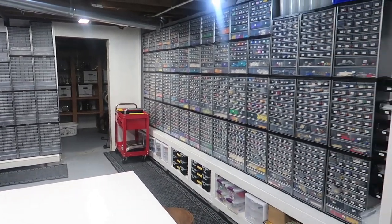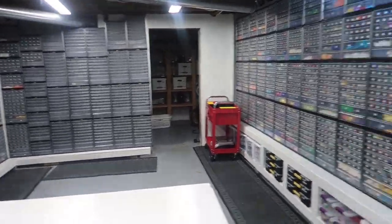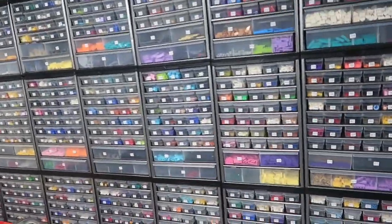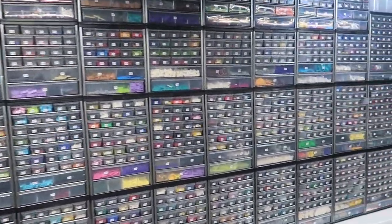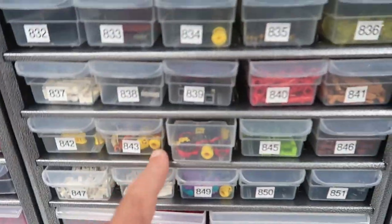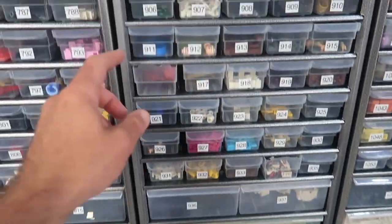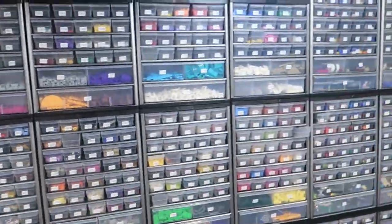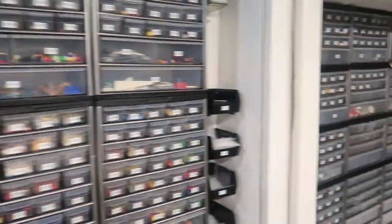Meet the Lego wall. Let's do a wall report here. I have every small drawer filled with some parts all the way up until I think it's right here. 844 has 2 slots open, or 1, however you do it. All the way here, and the new parts go down to here, and then the used parts start here.